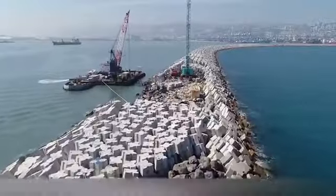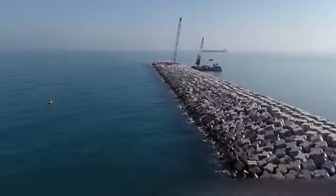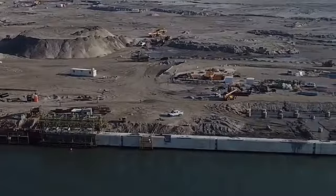By the way, how do they dismantle the crane after the project is completed? We hope that they thought this through.